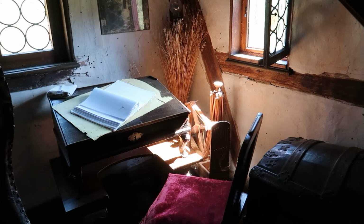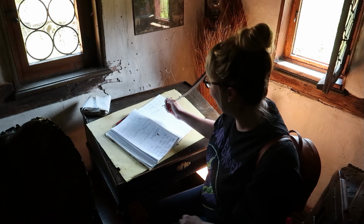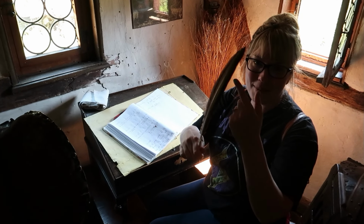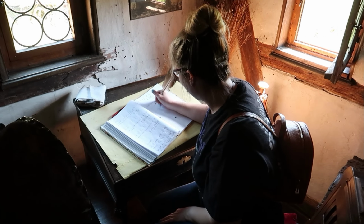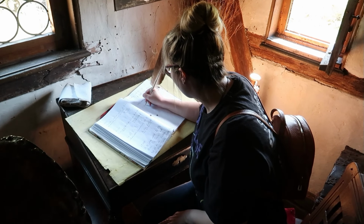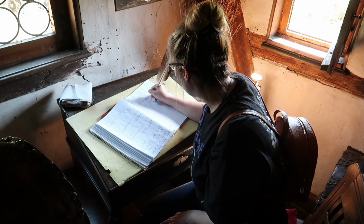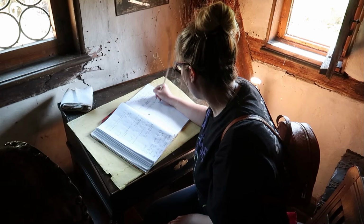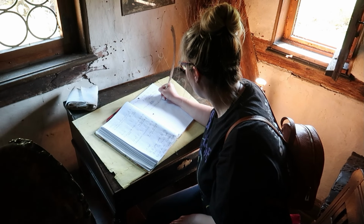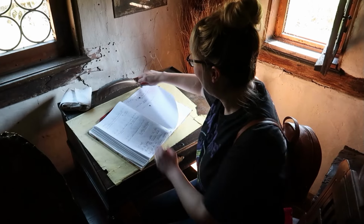Little study area, maybe? All right, so you can also sign your name in the guest book, which is really cool. And you get to use a special feather pin, which is awesome. Ooh, there's ladybugs everywhere. So, Jackie in Germany. Oh, there's a ladybug on my hand. 2024. Okay, there we go.